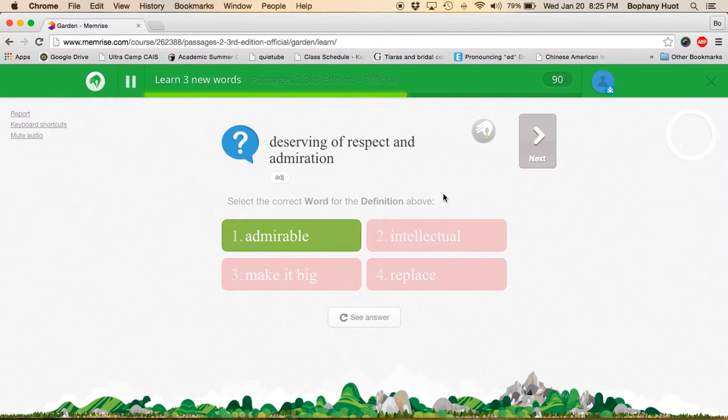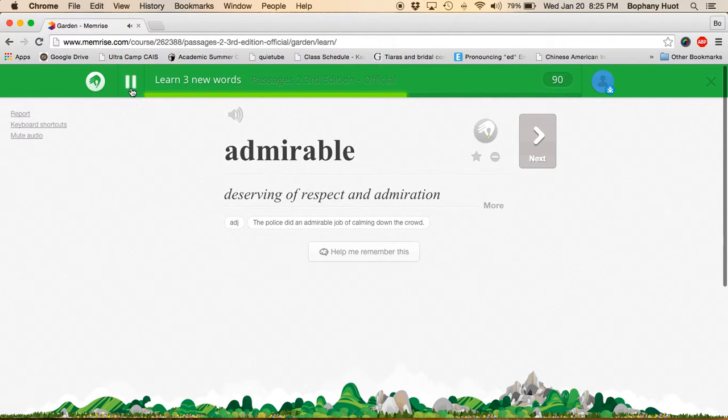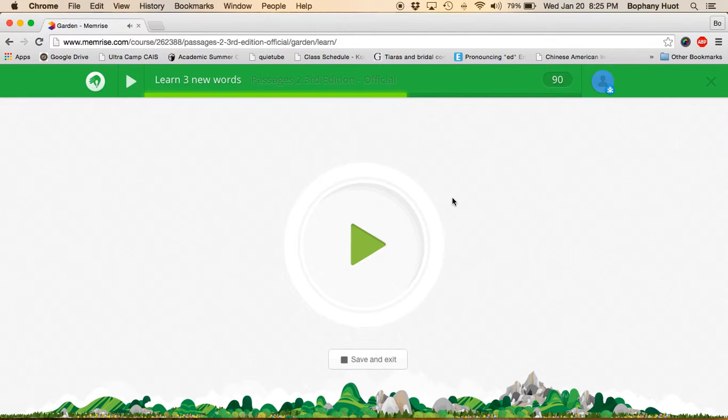And this is the unit 1. Admirable. Oops, sorry. All right. So, but this is it. If you have any questions, just ask me. And I will also take you to the computer lab and we can learn more how to use it there as well.